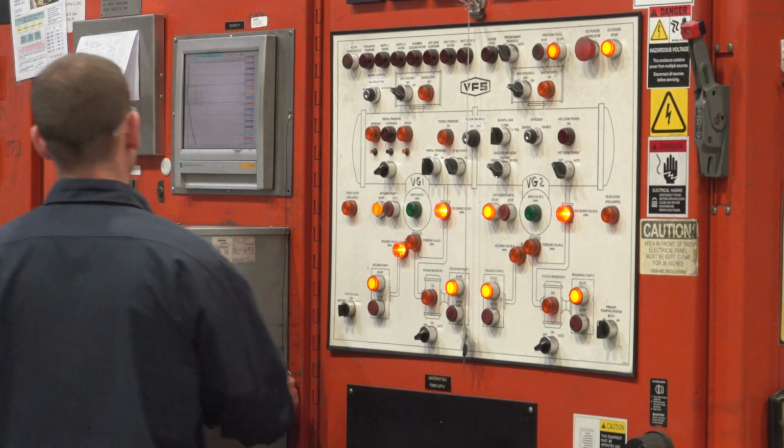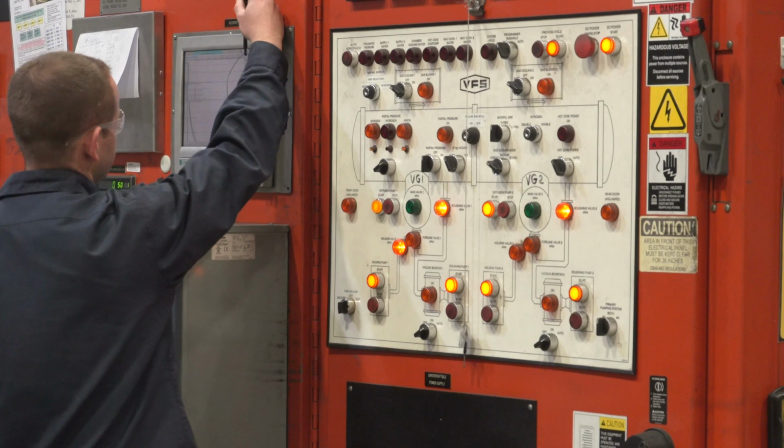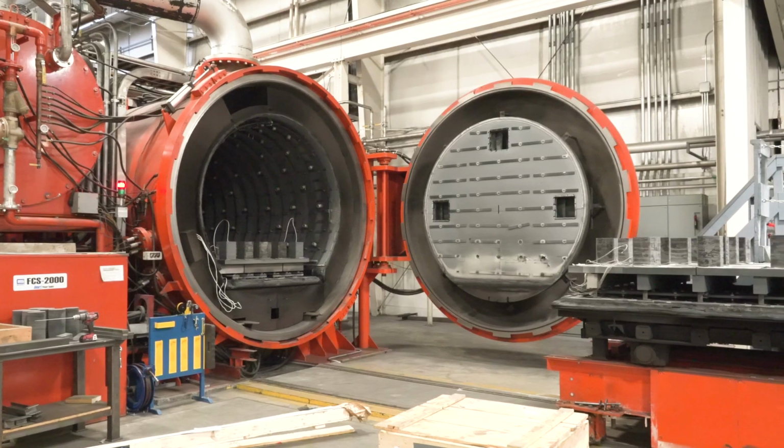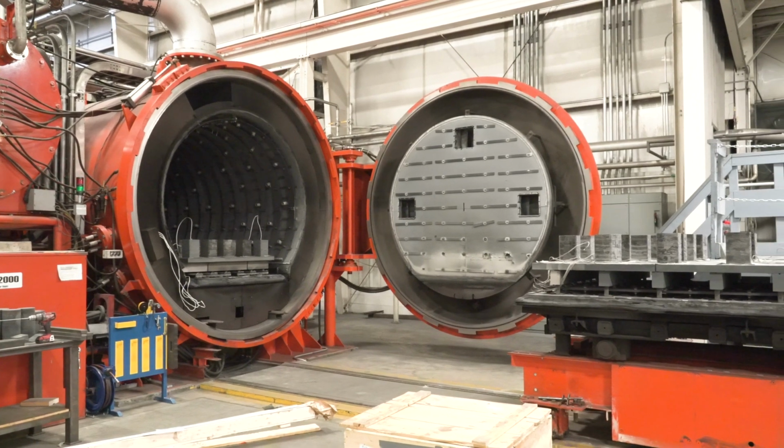Once the load is fully at temperature, then to cool the load, we do this in various ways. We could vacuum cool the load down, or we could inject certain inert gases, such as argon or helium. We never want to use nitrogen with titanium because it can form a nitride on the surface. So when the load is finally cool to room temperature, we can open the door and the titanium is bright and clean, as bright and clean as it went into the furnace.